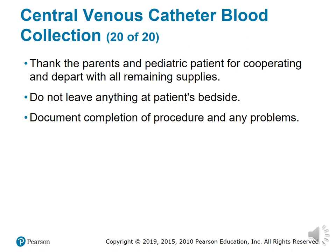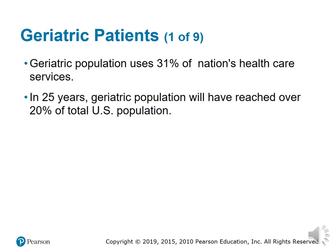All right, geriatric patients. As you know, geriatric patients use 31% of the nation's healthcare services. In 25 years, the geriatric population will reach over 25% of the total U.S. population.